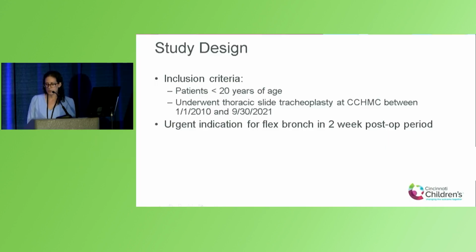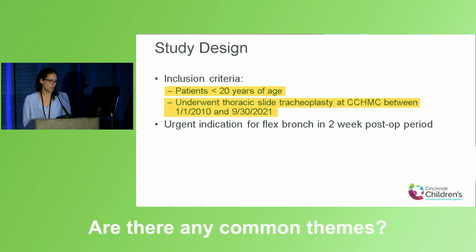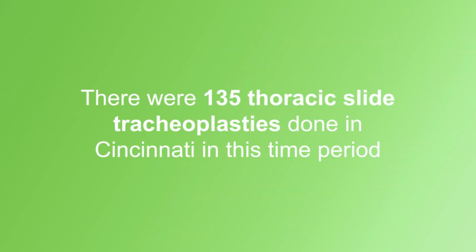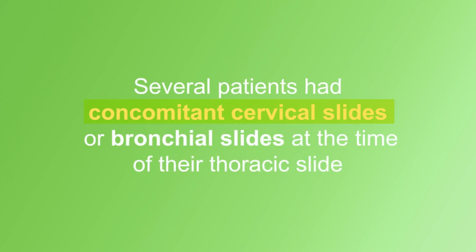So I've done a retrospective chart review of patients under 20 years of age that underwent slide tracheoplasty between January of 2010 and the end of September of 2021 here in Cincinnati to see if there are any common themes. There were 135 thoracic slide tracheoplasties done in Cincinnati in this time period. Several patients had cervical slides or bronchial slides at the time of their thoracic slide.